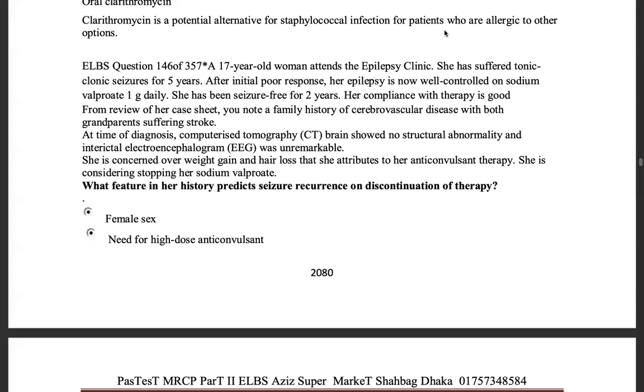you note a family history of cerebrovascular disease with both grandparents suffering stroke. At time of diagnosis, CT brain shows no structural abnormality and interictal electroencephalogram was unremarkable. She is concerned over weight gain and hair loss that she attributes to her anticonvulsant therapy. She is considering stopping her sodium valproate.